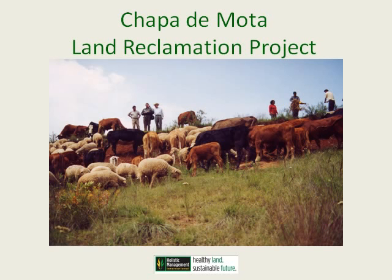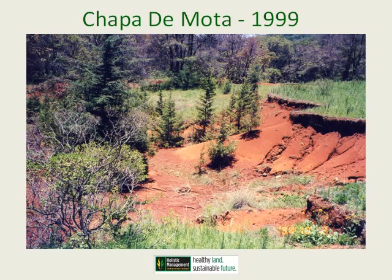In Chapa de Mota in Mexico, there was a land reclamation project using a variety of animals. They were put on this hillside and fed, trying to address some of the erosion that was happening in the landscape. In the bottom right-hand corner, you see some of the erosion that had begun with deep undercuts in the top part of them.